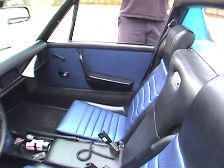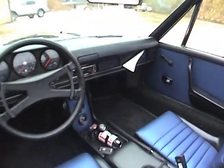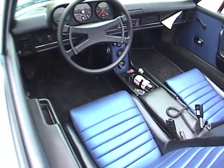What is the difference in the weight of the car before and after? It's 2100 fully dressed in stock form. Afterwards, we weighed one out fully dressed, 2160. It adds 60 pounds to the car. That's amazing. Went from 70 horsepower to probably 250, 280.